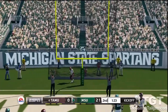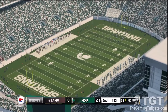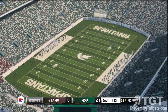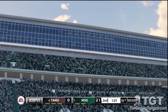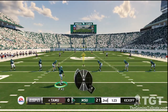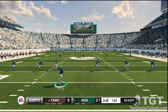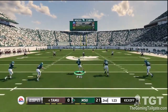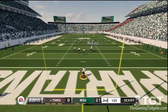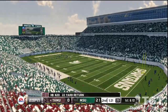And he hits the PAT. Michigan State gets set to kick this one away. Nice kick, plenty of distance. He's to the 10. He makes it out to maybe the 16-yard line.